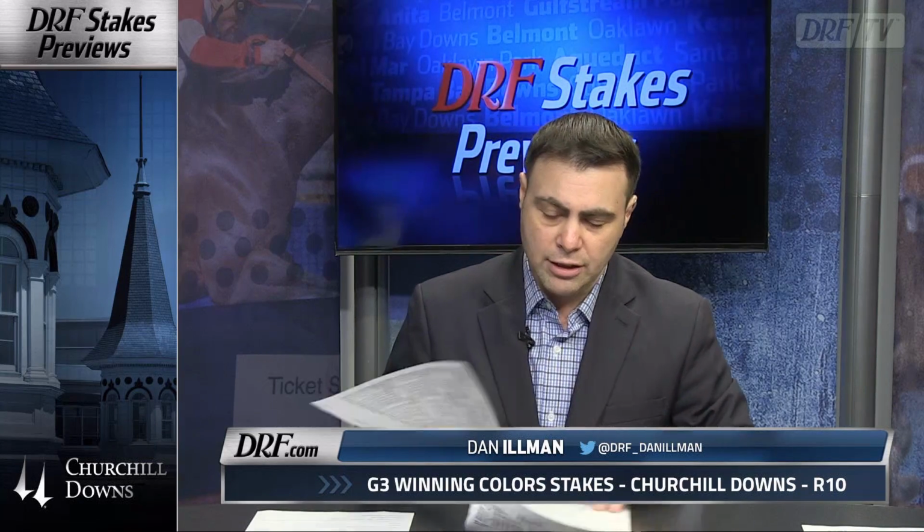Pinch Hit is a horse that needs pace up front. She is mostly a one-run closer in these sort of shorter distance races, and I kind of prefer her at 7 furlongs to 6, although she won a $40,000 maiden claimer at this distance. She excels at Churchill Downs, but I think she may need a race off of the layoff, and I'm just going to keep an eye on Pinch Hit for now.